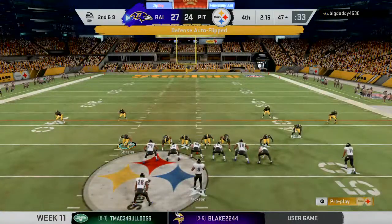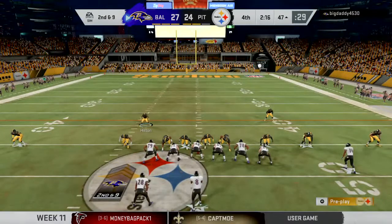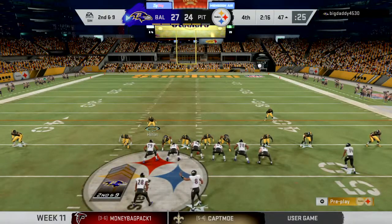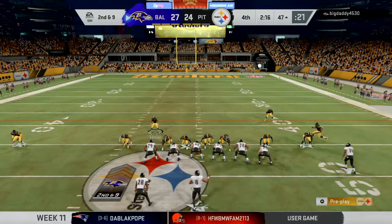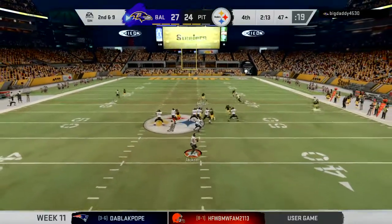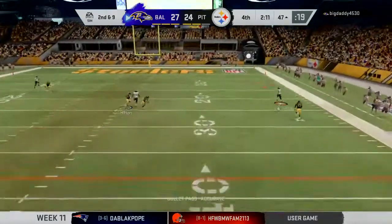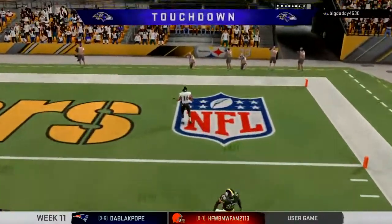The run only got a yard. Here's 2nd and 9. Jackson operating from the gun. He's going to let this one go deep. Got a man. It's caught inside the 10.